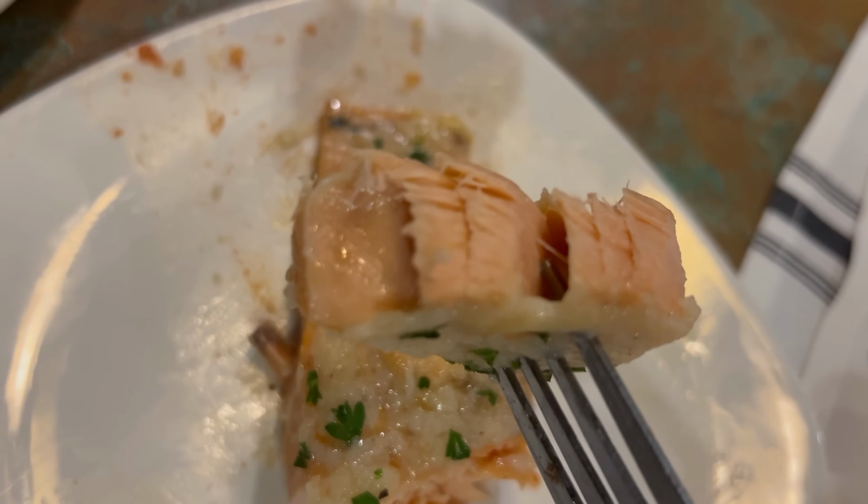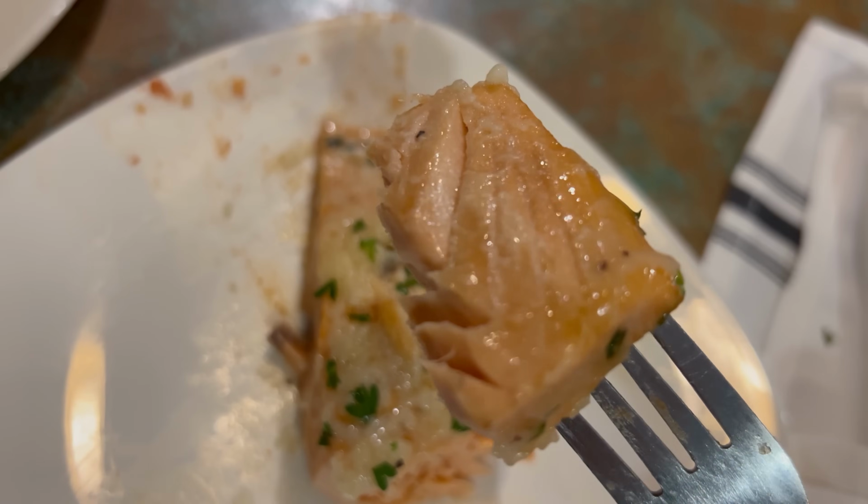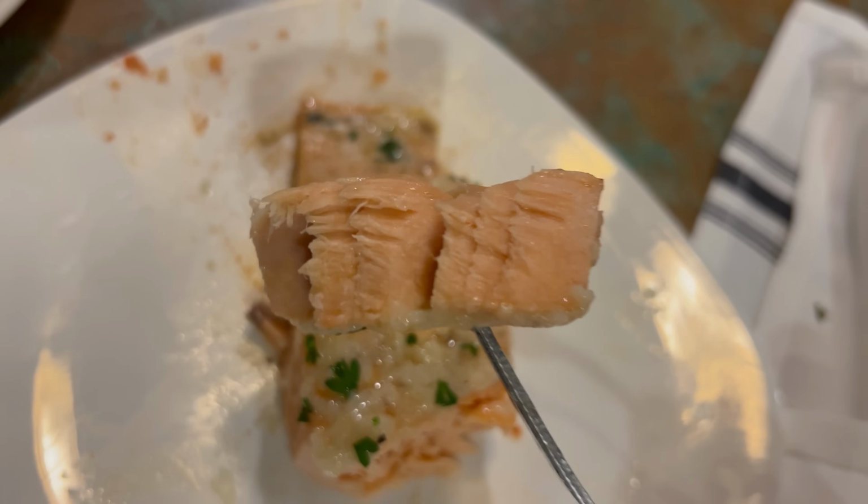Next up, we'll do the salmon dish. I believe this was the one fish option that they had here, covered in some kind of a cream sauce, and I've got a nice little amount on my fork here. Here's the salmon. Can't say I'm a big fan of that one.